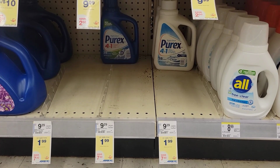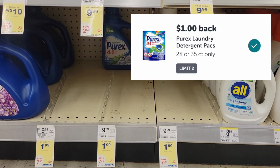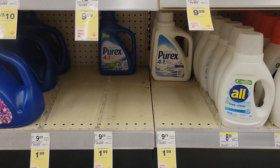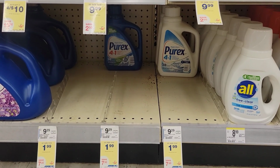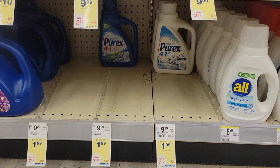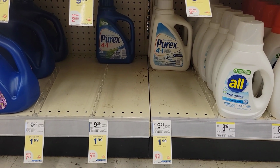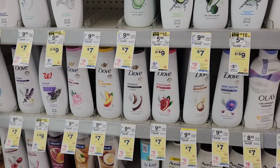But the pods is actually a slightly better deal because we do have a $1 Ibotta rebate with a limit of 2. So if you wanted to, you could pick up 2 of the pods at $1.99 a piece and submit to Ibotta for $1 back on each one. That would make them just 99 cents. But of course, $1.99 is not a terrible price either, especially if you are in need. So like I said, if you want to throw in some Walgreens cash, register rewards, lower that out of pocket, and pick up some cheap laundry soap, this is a decent deal to do that for.